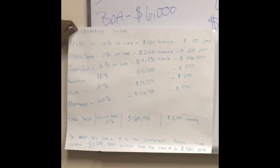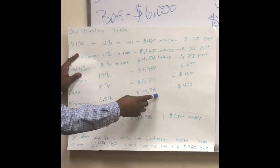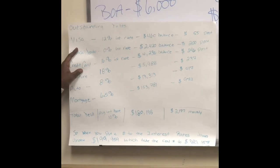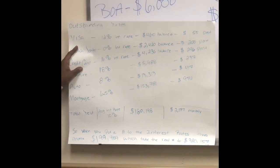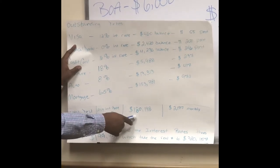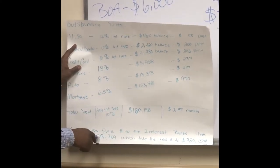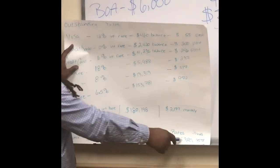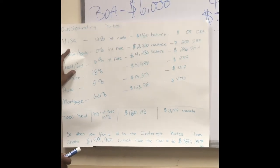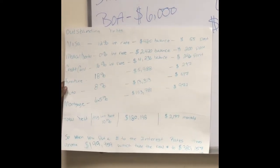So most people, when they see, like they might say, oh, my house is $153,000, but they're not taking into consideration the interest that's added on to it. So when you add the interest and all that stuff, they thought their total debt was $180,198, but they added another $199,000, which brought their total debt to $380,157.